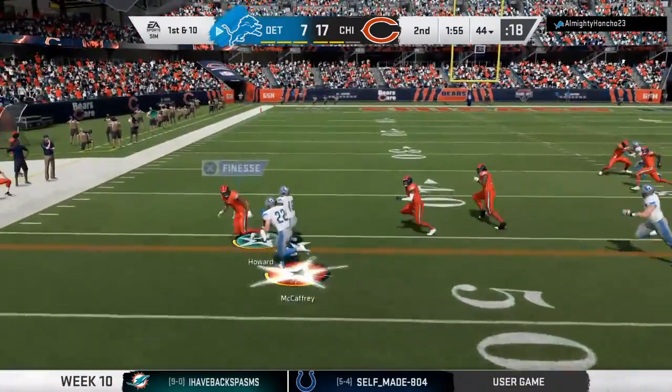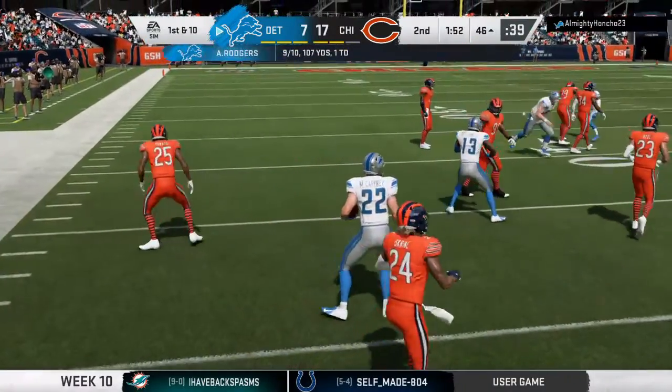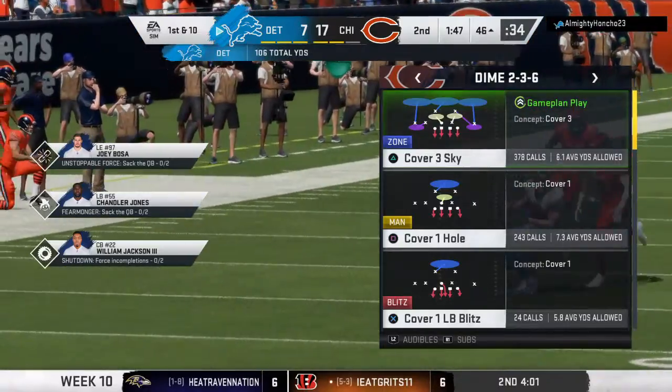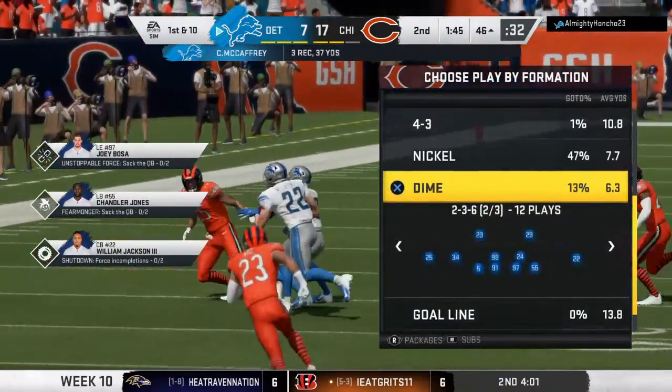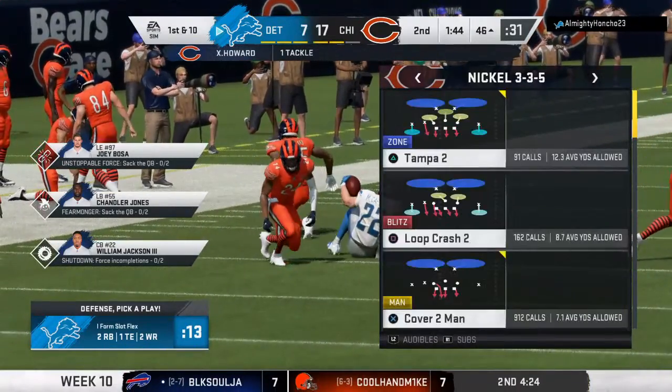Rodgers now on first down. That's complete to McCaffrey. And he'll be taken down, but not before he gets into enemy territory. It's a gain of 10 for the Lions and a first down. First down, Detroit. It appears they found something that's working, and they keep going back to it.